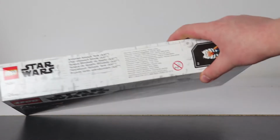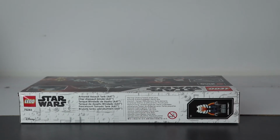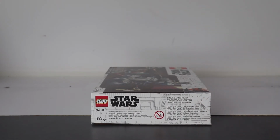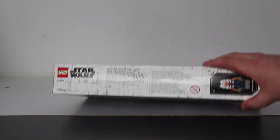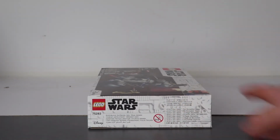And on the top side of the box, it shows the Season 7 Ahsoka Tano minifigure, with her full name Ahsoka Tano, and of course it also has Disney logos as well. Then we get the right side of the box, which is nothing to go on about. It just has the Disney logos.